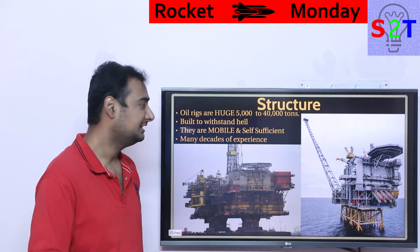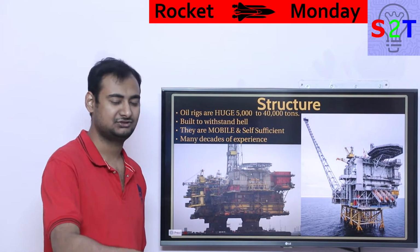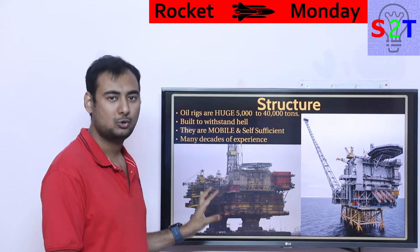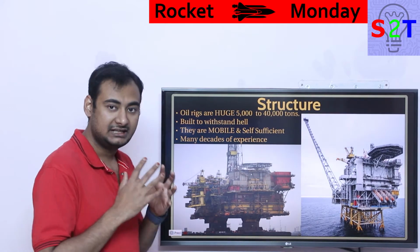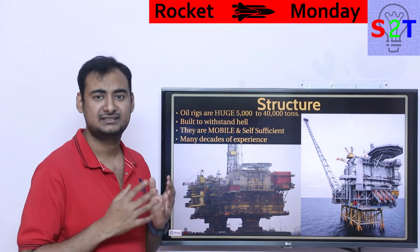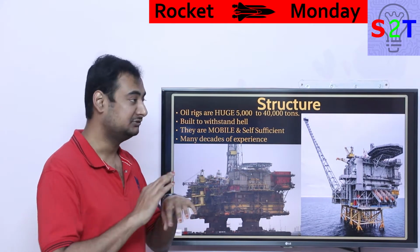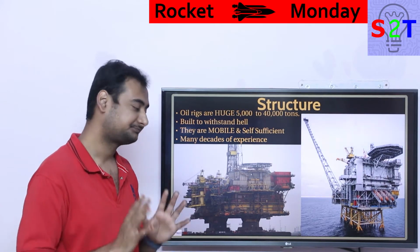Basically, the small ones go upwards of 5,000 tons. That's like 5,000. Dude, you're a small puppy, bro. Big ones can go upwards of 40,000 tons. So these things are huge, and they are built to withstand hell. What does that mean? That simply means they are in the middle of the ocean, not connected by any land, and they do not even have any support, any backup, or anything if something bad happens.